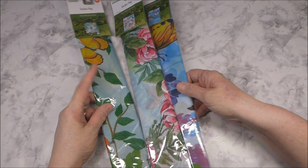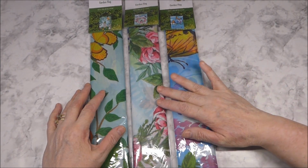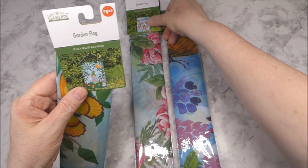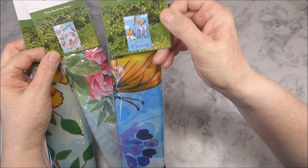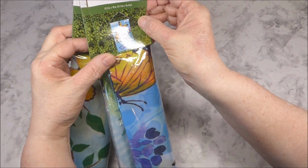Next up, I thought I would go ahead and start grabbing some Christmas gifts. The garden flags, these 3 different designs. Cute little gnome, a rose wreath with welcome. And then we have Hello Spring with the butterflies and the flowers. Those were still $1.25.